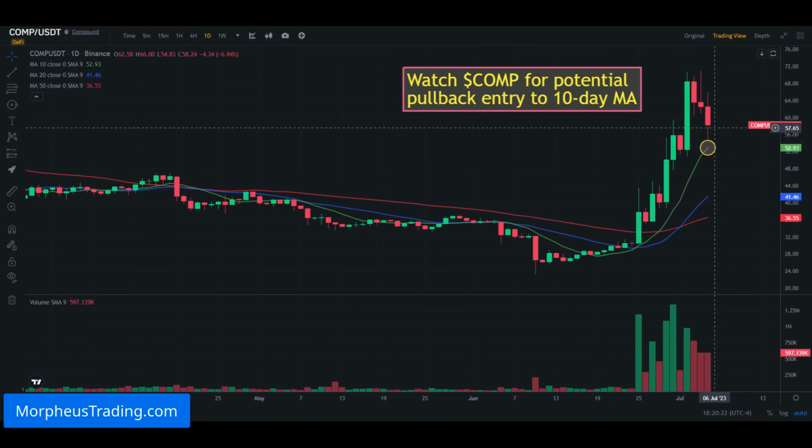We think that COMP needs a little more time to correct, either by price, such as a further retracement, or perhaps it will just go sideways and consolidate a bit, which would form a bit of a bull flag, especially if we could see that pattern for 1 to 2 weeks on the weekly chart. But we're definitely keeping COMP on our radar for potential entry.